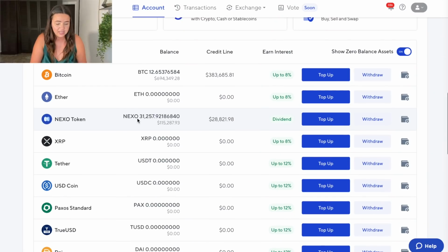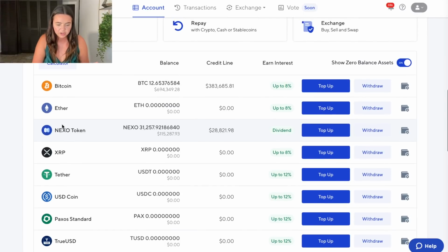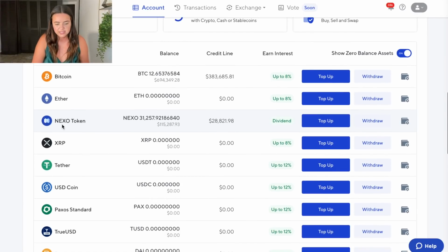My value of Nexo coins is at $115,000, which is awesome because I've already profited $35,000 from my purchase of Nexo coins. So it has been a really great purchase, and that was only about a month ago. So that is also one thing that's been a win for me lately.